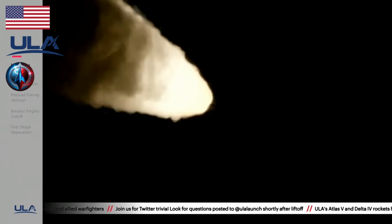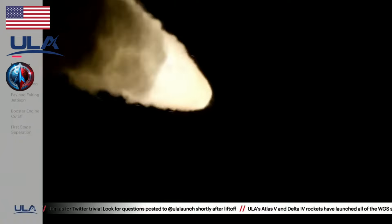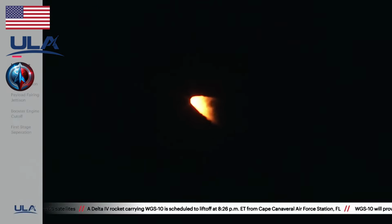Now 55 seconds into flight. Continue to see good performance on the RS-68 engine. Good performance on all four SRMs. Nice symmetric burn. Now 1 minute, 5 seconds into flight. About 30 seconds remaining until SRM burnout.